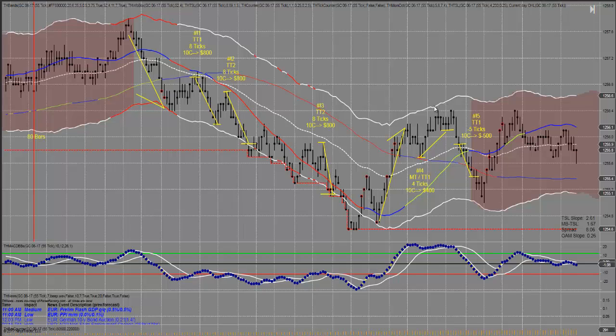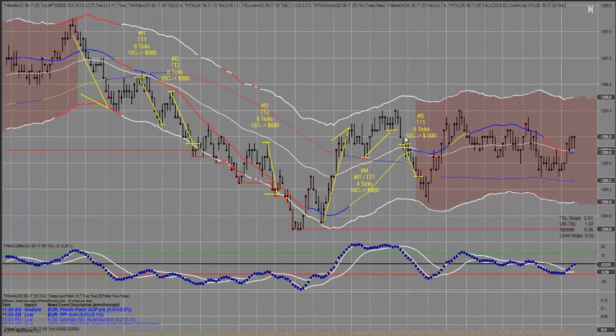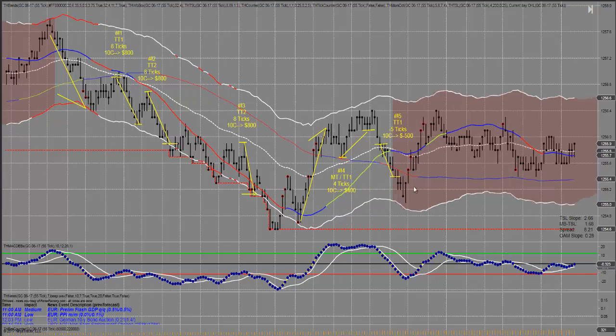Market moves upsides, doesn't reach our target, and then we see a reversal with a slight divergence here. So there were 4 ticks possible, so $400 with 10 contracts. Pullback to the mid band, another chance to enter for a long trade. In this case, market breaks the mid band, and we had to give up $500 here.